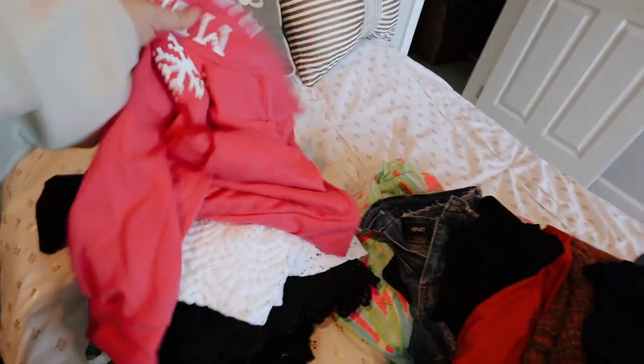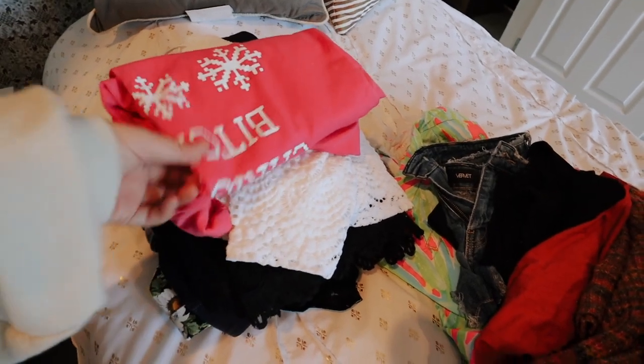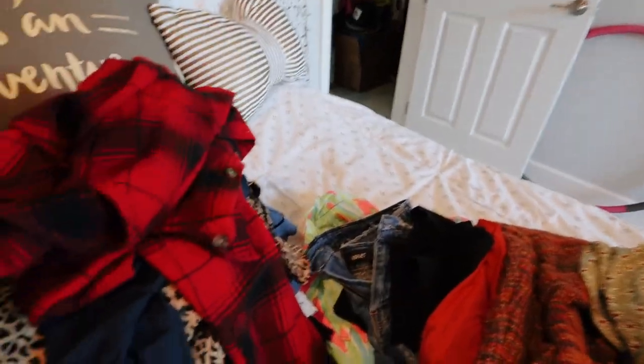Merry Christmas Bitches shirt. I really only got that to wear this past Christmas. This is my Victoria's Secret Pink thing. I've had that for so long. This is just really not my style anymore, I don't think. This I've actually never worn, but it's really thin, and I've just never worn it because I think I'm gonna become exposed. Haven't worn this in forever.